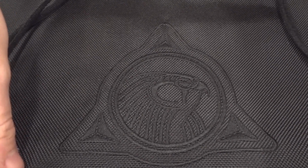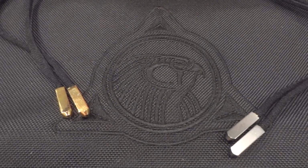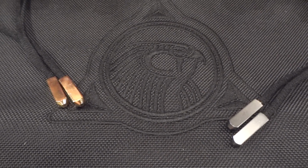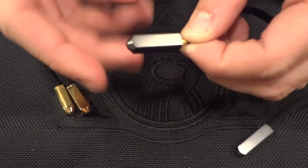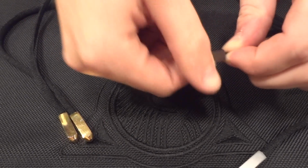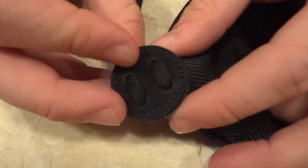Now you can see another feature on the shoes is the lace tips. The bag came with the gold lace tips on it, but I want to show you what both look like on the shoes. What you do is unscrew these and then screw them onto the shoes for your different choices, either the black or the gold. I think the gold looks best, but that's up to you. Then finally, here on the sides are two extra lace locks, one on each side, and I'm going to show you those in more detail on the shoe.